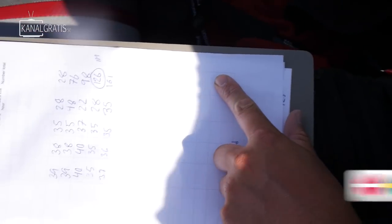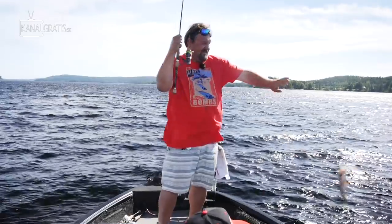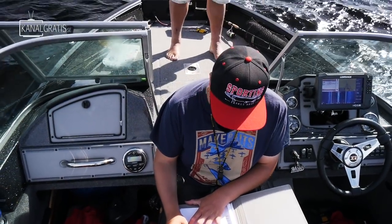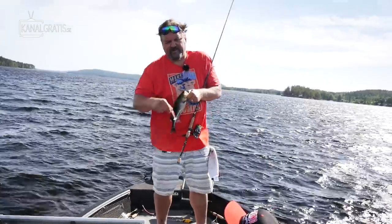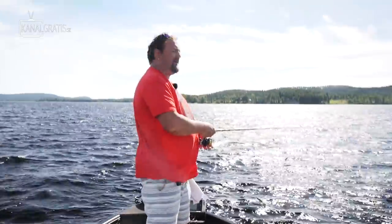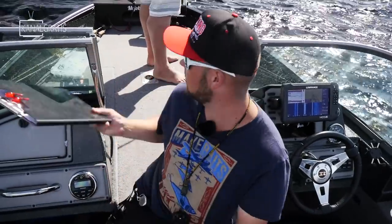I have 14, what do you have, Stephan? I have 20 in 10 seconds. Yeah, there is number 20. And that means that we have the astonishing number of 195. Oh, we take 5 more then we leave. We have almost 200 perch in 6 hours of fishing. This is getting ridiculous, actually.